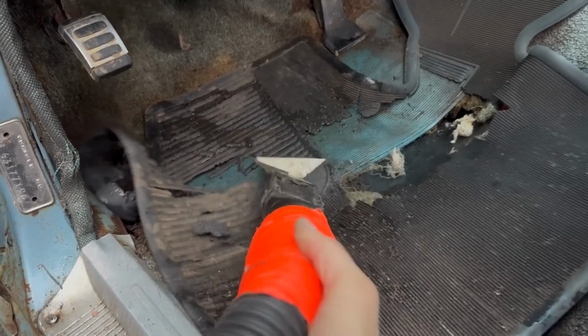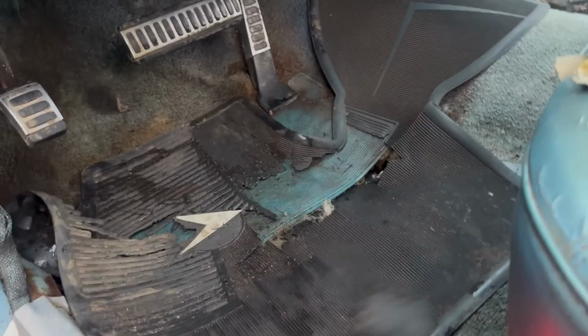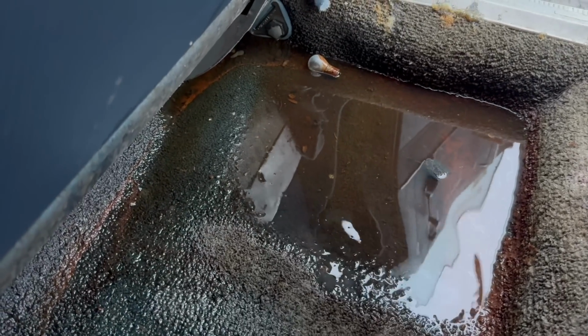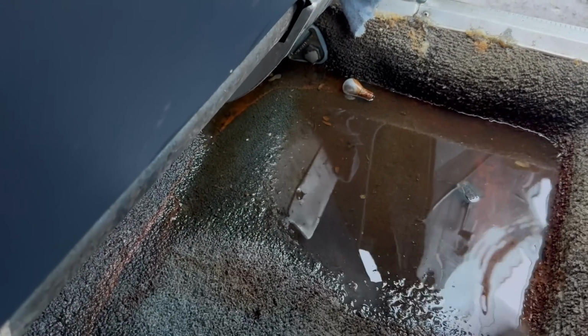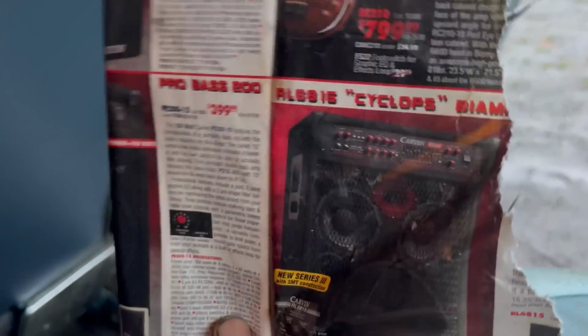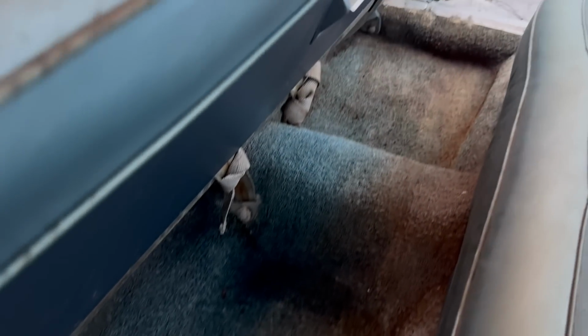It's a shame this Forward Look floor mat is so shot. These things are kind of cool. Apparently this car's been to Bible camp a few times. It's really amazing how solid this floor is. Also, that smells. Also, I probably should have taken the filter out of the shop vac. Now it's better. Well, apparently he was a musician as well. Listen, it's all bad, but it definitely is better. Yeah, it's better.